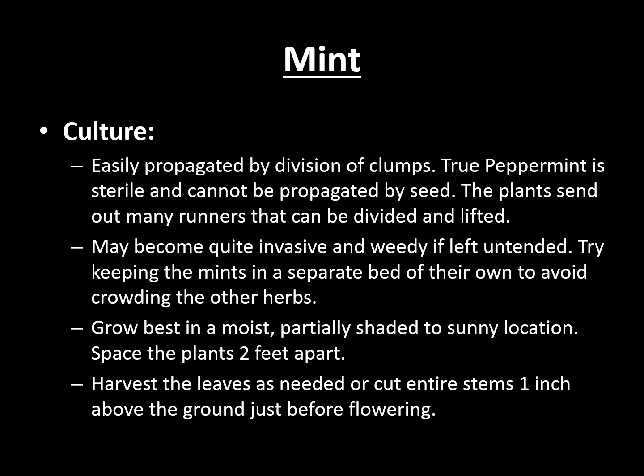Mint is easily propagated by divisions of clumps, and true peppermint is actually sterile and cannot be propagated by seed. Plants send out many runners that can be divided and lifted. As a matter of fact, it can be kind of invasive, so be sure wherever you plant the mints that you can keep it under control. You can even separate it, put it in its own pot, and hope that it'll stay in the pot and not go out into the ground. Lots of ways you can keep it in check.